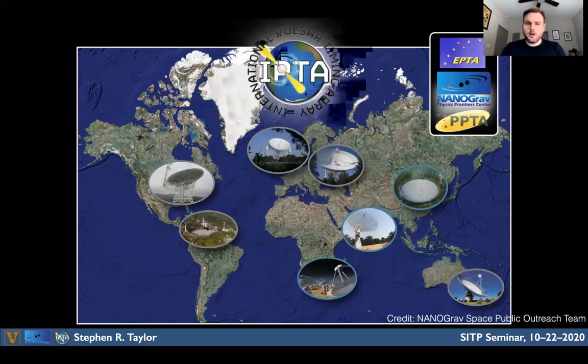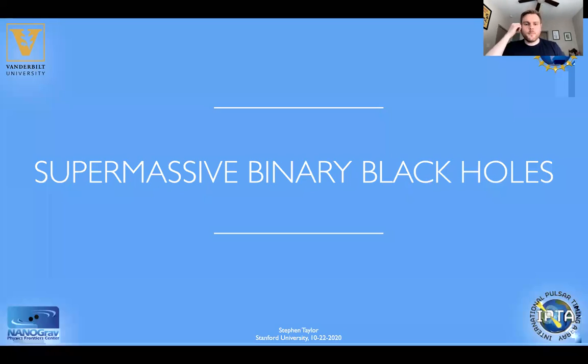And our goal is to work all together within the combined efforts of the International Pulsar Timing Array. So NANOGrav, the EPTA, the PPTA and these other collaborations are part of the International Pulsar Timing Array. And our ultimate goal is to get to gravitational wave science faster by fusing our data sets together and really making this a joint international effort. All right, so that's the broad idea of how we detect gravitational waves with precision pulsar timing.